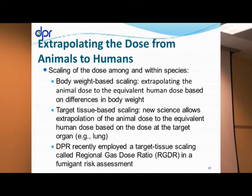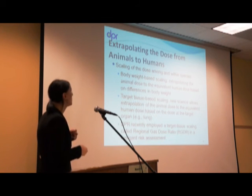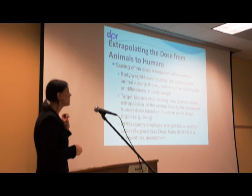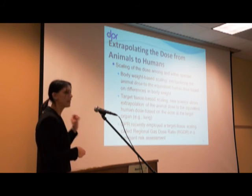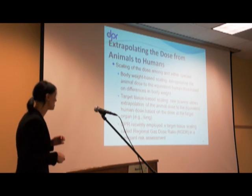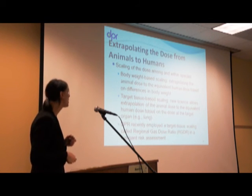Another way of doing it is called target tissue based scaling. This is a newer approach. It uses new science, and it extrapolates the dose in animal that is found at the target organ, for example, the lung, to what the dose would be in human at the human lung. And we're very proud to report that we employed a target tissue scaling called regional gas dose ratio, RGDR, in one of our most recent fumigant risk assessments.